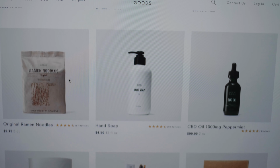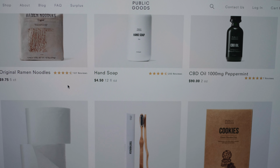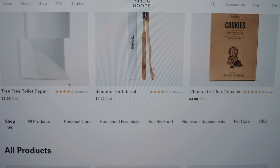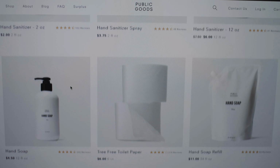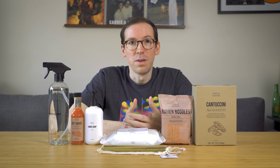So what kind of stuff can you buy in Public Goods? You can get personal care items like shampoo and soap. You can get groceries. You can get cleaning products. You can get dog food. They have a pretty wide variety, CBD, essential oils, just things that you would need. So everyday essentials for the household.